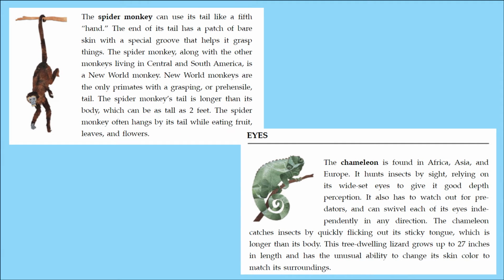The spider monkey can use its tail like a fifth hand. The end of its tail has a patch of bare skin with a special groove that helps it grasp things. The spider monkey, along with the other monkeys living in Central and South America, is a New World monkey. New World monkeys are the only primates with a grasping or prehensile tail. The spider monkey's tail is longer than its body, which can be as tall as 2 feet. The spider monkey often hangs by its tail while eating fruit, leaves, and flowers.